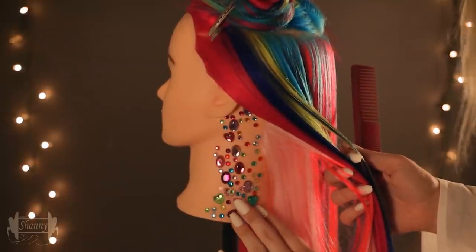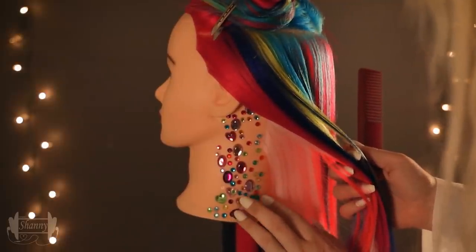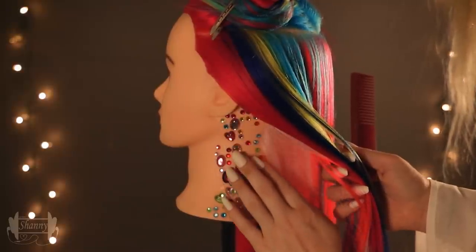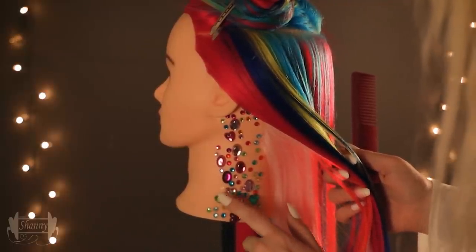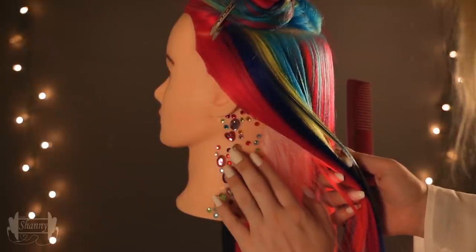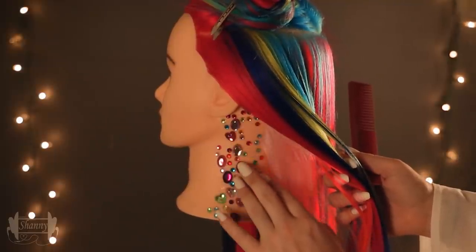These are so pretty. Do they hurt? No? How long have you had them? A while. Did you just get them for fun, or? It's part of mermaid culture. I see. Very pretty.